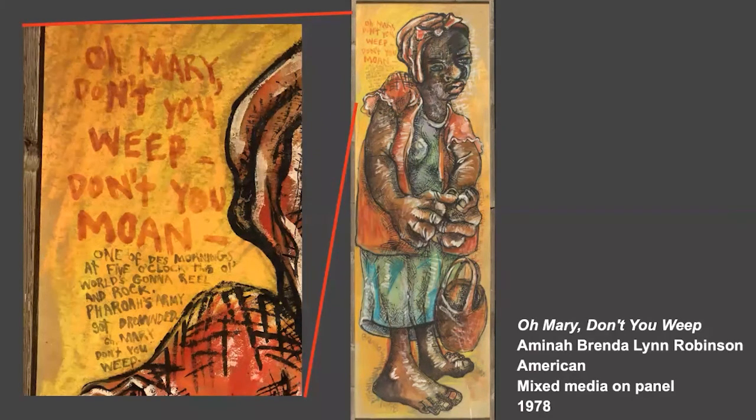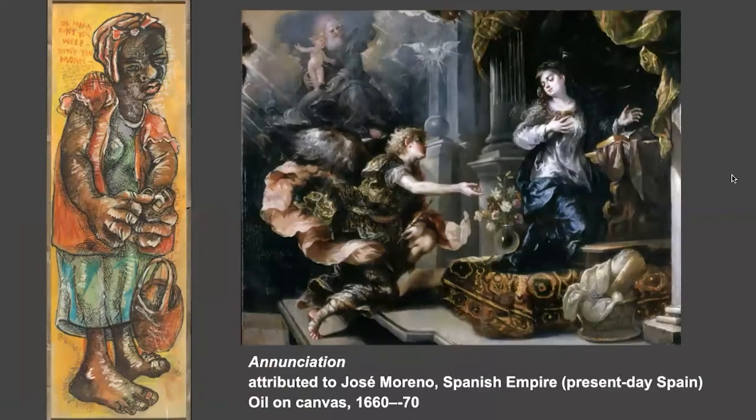Well, she was a very poor Jewish girl who rose to become a divine figure because she was believed to have birthed Christ, an incarnation of God. And here we see a very humble woman. She has no shoes. She does have feet, and there's nothing in her basket. So just as Amina Robinson is looking at old African-American spirituals, she's probably also considering art historical iconography or symbols.